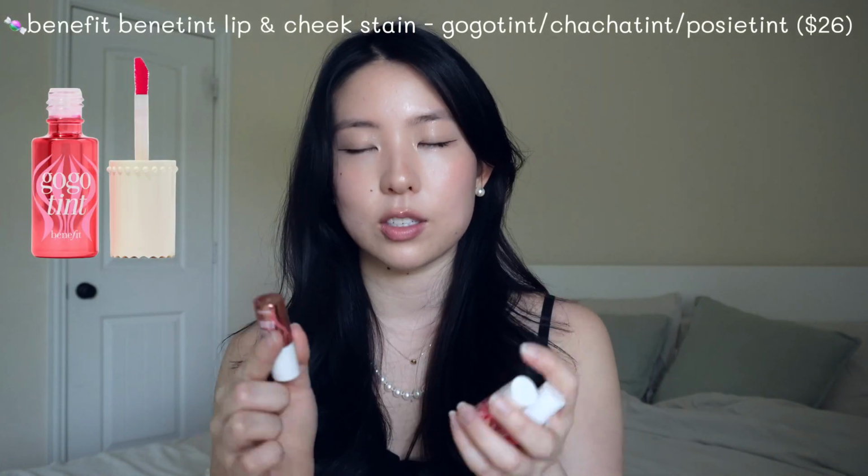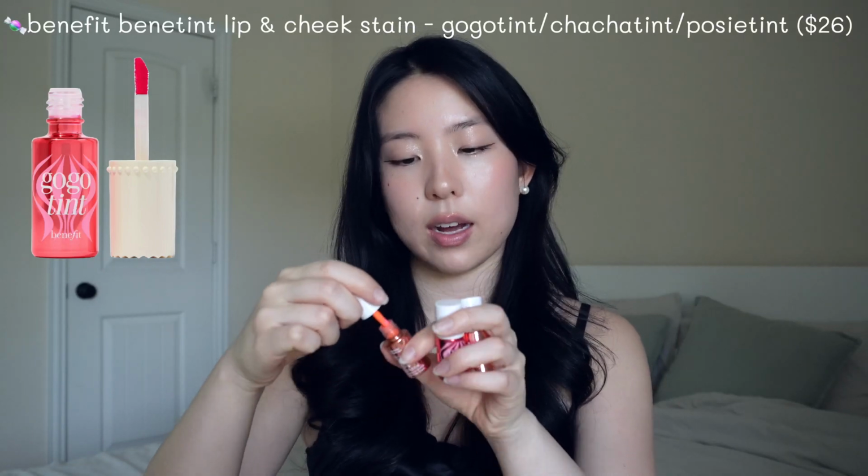I'm just gonna let it sit for a second, and then I'll go ahead and do my Benetint lip and cheek tints. So I have three colors in. This one's like a mango tint, so like orangey. This one's a poppy pink tint, so like orangey pink. And then this one's a bright cherry tinted one, so just bright red. I personally like the poppy pink one. I think it's the most flattering on my skin tone.